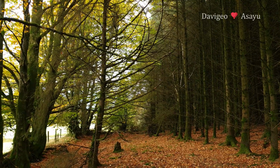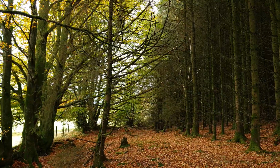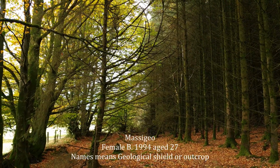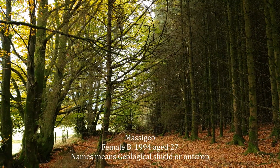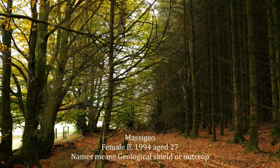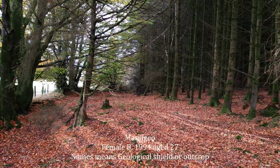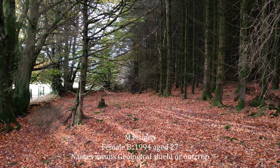Their oldest child is a female. She's 27. She was born in 1994. And her name is Masageo. Now Masageo, the name, means shield. And Masa, I think, is similar in that we would use massif, you know, the massif. So anyway, it means a windsill, a rocky outcrop.